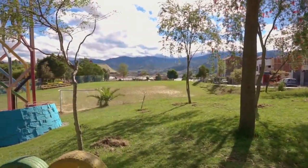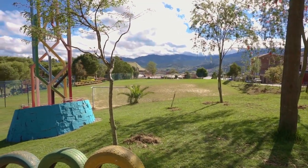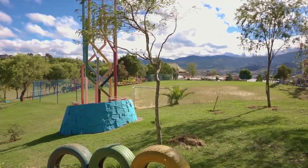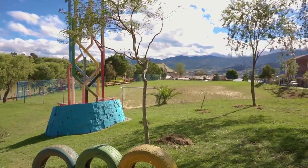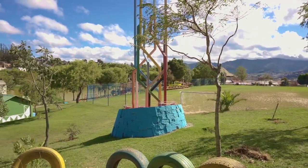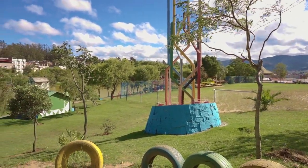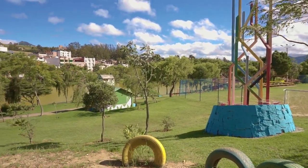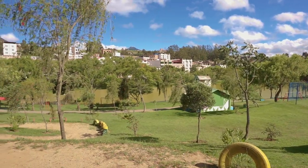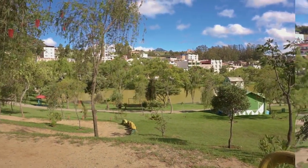Yeah, so down in this direction from the top, looking down, you can see there's a big, huge football cancha, and I think there's a volleyball cancha behind that. Little statue. And a final view of the park. Well, I'm back on the tower, and that concludes my little tour of this park.